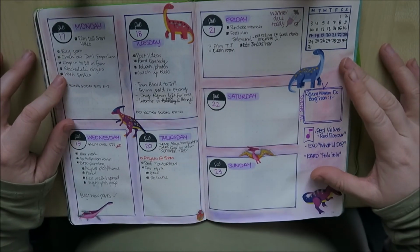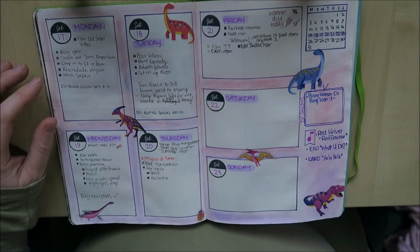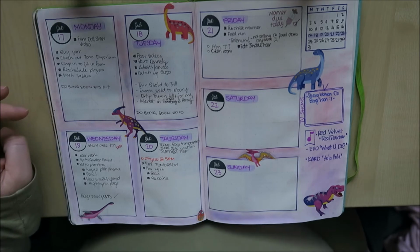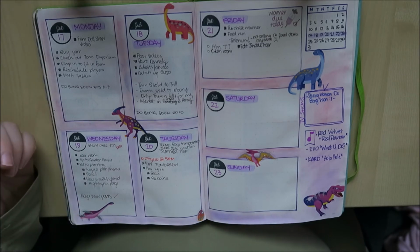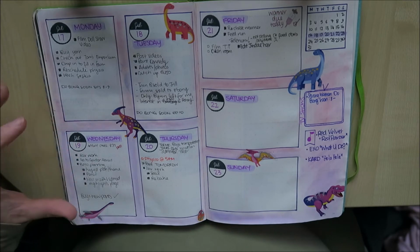This is this week's spread. I currently am in two minds about it. I kind of think it looks like a unicorn galaxy dinosaur spread, which kind of works. I've not been really into bullet journaling down what I'm doing each day, or noting that down I should say. So this week looks kind of empty.